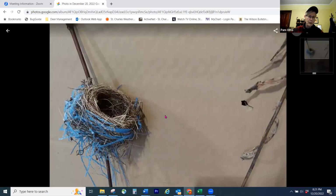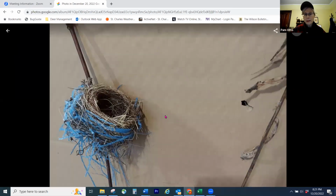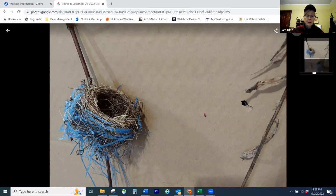Now, especially since they were pretty low to the ground, sometimes song sparrows will build their nests on the ground. If any of you have any other thoughts on this, I'd appreciate hearing those.